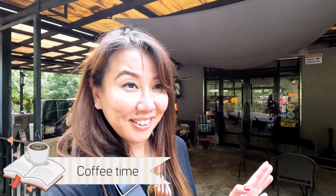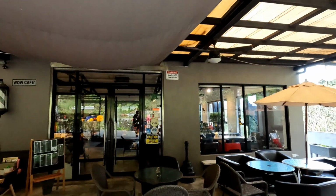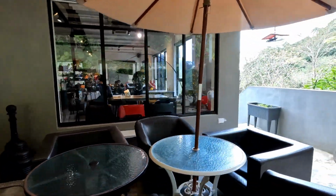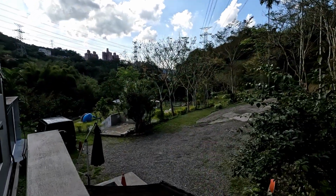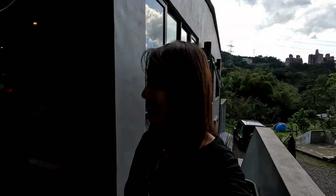Hey guys, we're in the middle of nowhere in the mountains, but there's a coffee shop right here. Check it out. This coffee shop is located in the middle of the mountain, out of nowhere. It's really cool. You've got some outside seating. And look at that, there's a park right here. I'm gonna show you where we're gonna sit inside the coffee shop. Let's go.